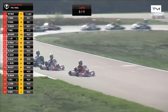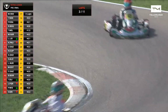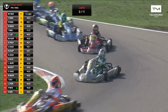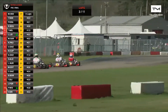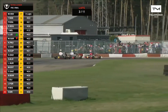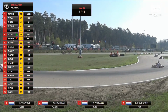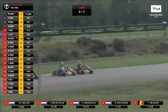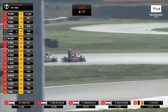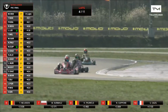Good scrap going on for 5th, by the way. We've got about 10 karts altogether. Tom Nielsen still trying his best to hold on. There's been a switch around again between Luca Lystra and Kobe Pauls. In fact, Luca Lystra has now gone ahead of Marcel Schmax as well, so there's been a further change amongst those 3 or 4 behind the top 4. Have we had a change? Yes, we have, because Luca Lystra now goes ahead of Tom Nielsen up into 5th place. So this is Luca Lystra's chance now to get towards the top 4 as they head their way through the first corner.